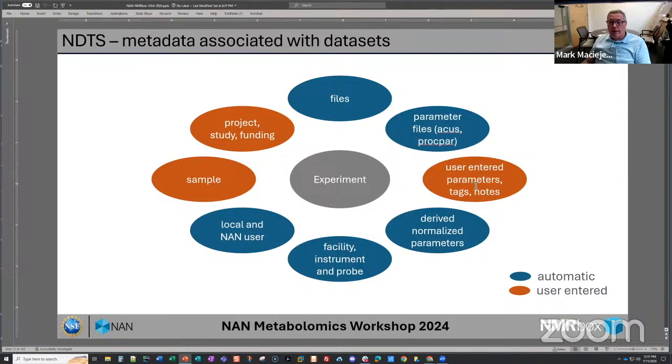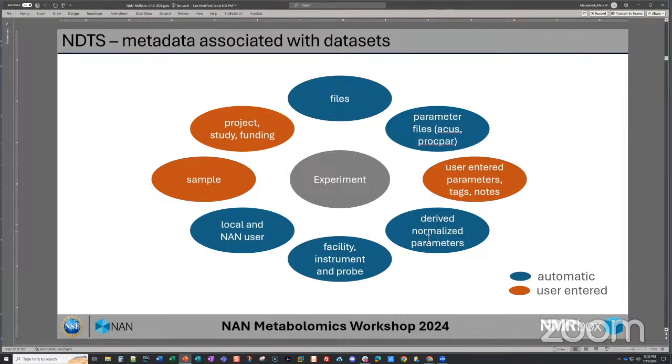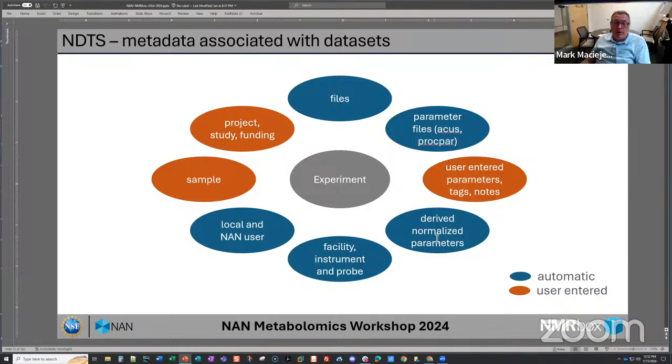We allow the user in NDTS to add additional parameters, tags, and notes. We derive and normalize parameters. Bruker and Varian define certain parameters differently, so we have a normalized way of handling that. We have information about the facility, the instruments, and the probes, which automatically get linked to the data set. We know who the local user is and the NAN user. And then the user is able to select, as I said, information such as project and study. The funding sources are associated with project and sample information.